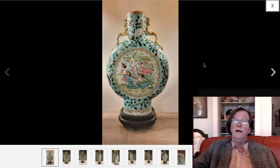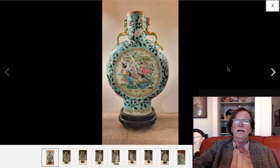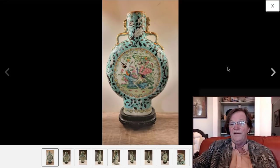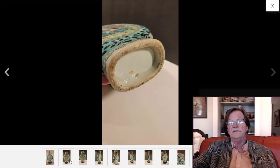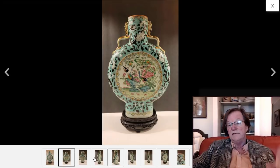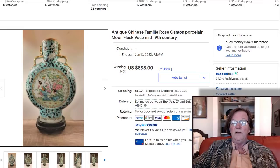And then one of these moon flasks, these late Qing moon flasks, these turn up and they always bring the same money. It's one of those very reliable things. The pricing on these, depending on the size, as they go up in size, the prices rise on them. This one brought $898, and that's right about what they always seem to bring, somewhere between $825 and $950 in this size.